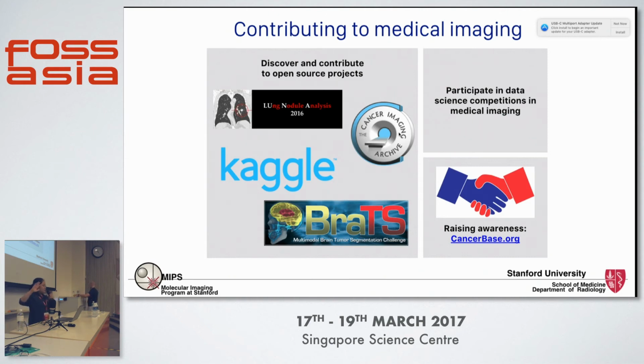First off, I tried to discover and contribute to open source projects. So I found this thing called Luna 2016. The name sounded interesting, and it was ultimately about lung nodule analysis, where you took multiple CT scans of the lungs, and then you looked at whether there were cancerous regions in it, and it was essentially an online challenge.